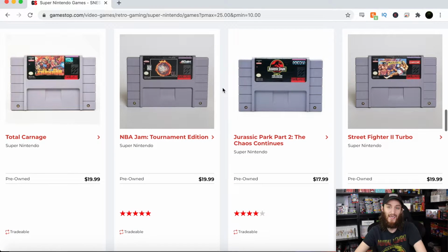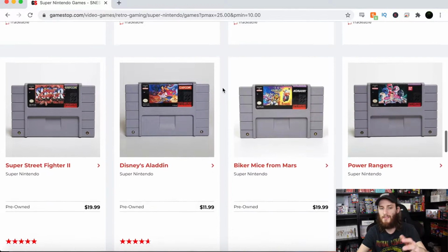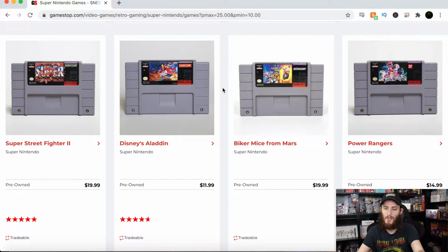I've never played that game, so I think I'd probably add that to the collection for $20. NBA Jam, the Tournament Edition for $20. That's okay. That's probably worth it though. Jurassic Park 2 for $18. That's probably worth it. Street Fighter 2 Turbo for $20. Not a Street Fighter guy, so I would pass on that one. Speaking of Super Street Fighter 2 for $20, again, passing on that.